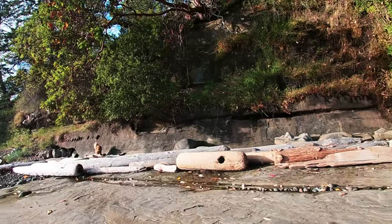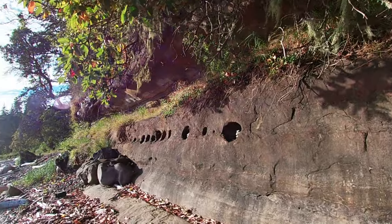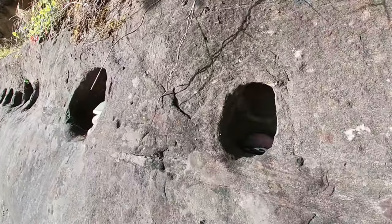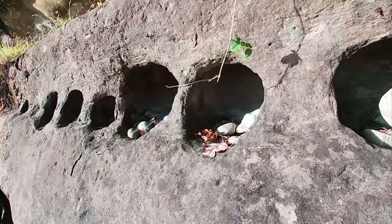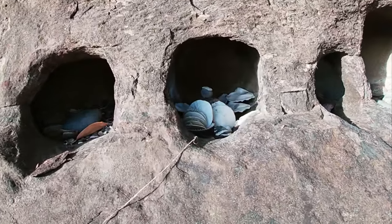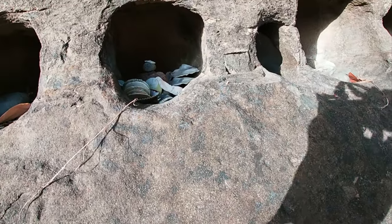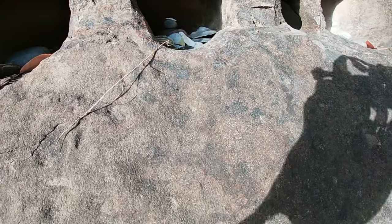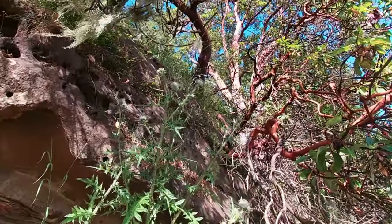Sometimes we laugh when we're afraid. Sometimes we smile when we're in a cave. And sometimes we wish. Oh, wow. Stop for a minute. Oh, look at all the treasures in this one. I might have to take one or two of these home for Monica. Right out of the cliff.